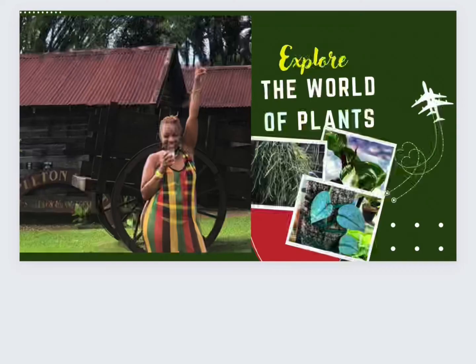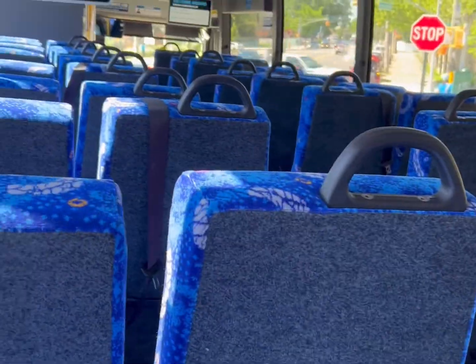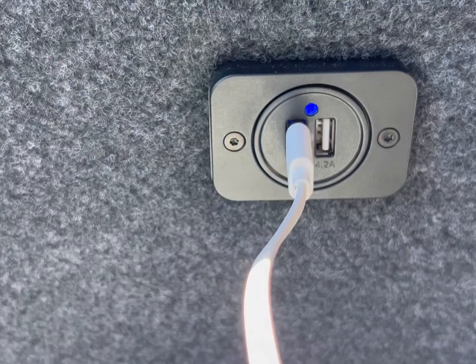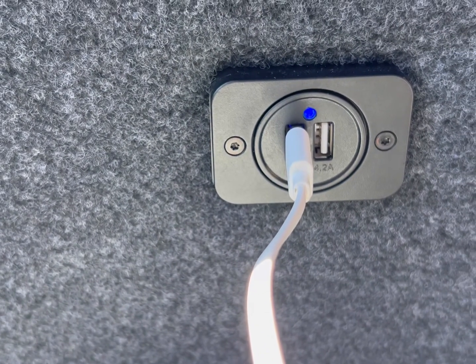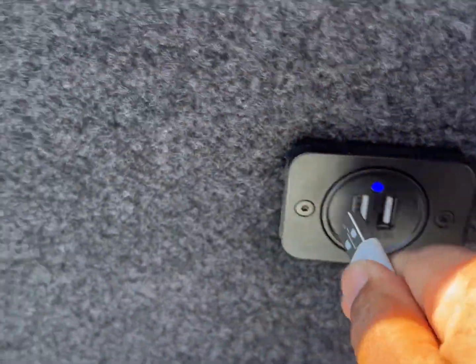Today I want to take you with me as I go to the Ecuagenera pop-up in Manhattan. I live in the Bronx, so I got on the bus, and this is me getting on the bus. I plugged my phone in because I needed it charged to 100% so I could record everything with you guys.